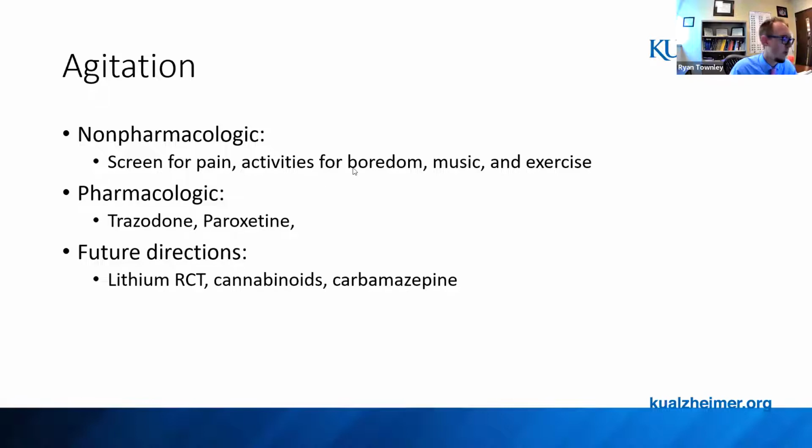From a pharmacologic standpoint, more for FTD, paroxetine or Paxil is probably the most well-studied. And then trazodone can be more of the as-needed agent at very low doses. There's an interesting lithium randomized controlled trial going on right now. And then cannabinoids may be a reasonable alternative, especially for nighttime type issues, because these can maybe help with sleep as well. And then there's a couple anti-epileptics that are being investigated.